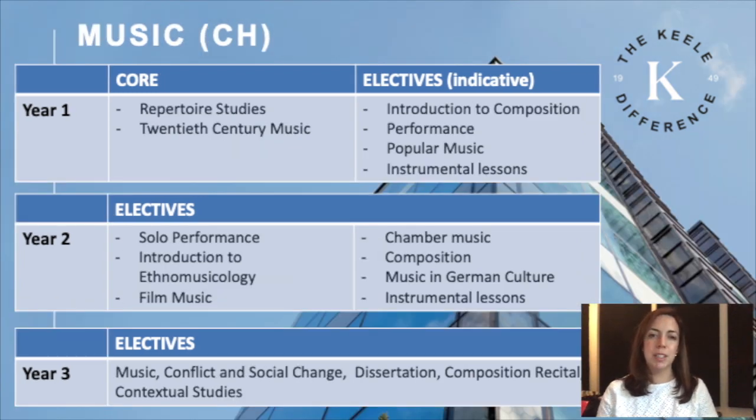If you are looking at the Music Combined Honours programme, this slide shows you what you could be studying across your 3 years at Keele. As a first year student, your core compulsory modules will be in Repertoire Studies and 20th Century Music. Repertoire Studies includes music theory and rudiments, along with an overview of historically important musical styles, genres and approaches. 20th Century Music nurtures an understanding of 20th century's most important musicians, musical texts and key critical arguments surrounding each body of work.